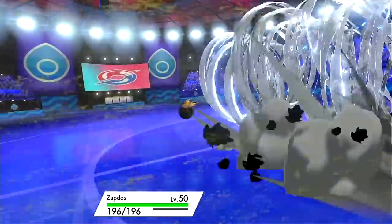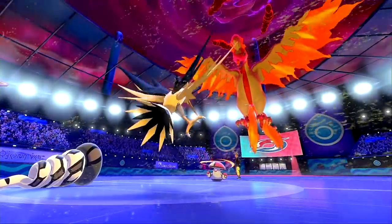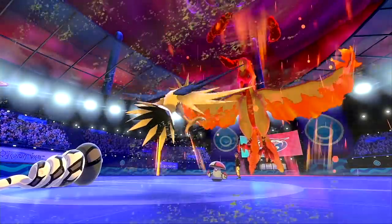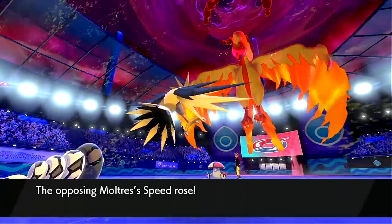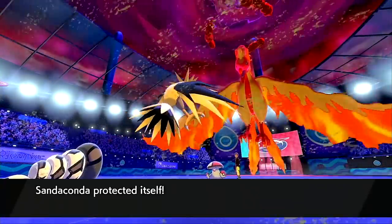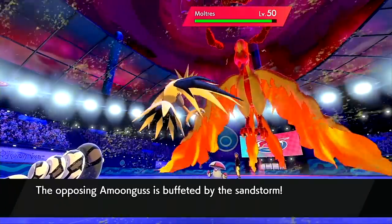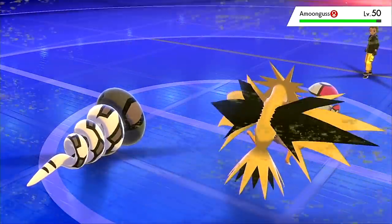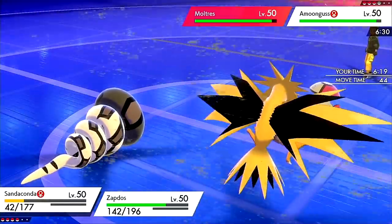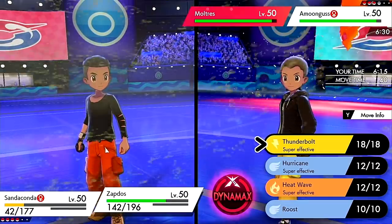There's the Airstream, into Zapdos. Not going to be doing too much, which is great. There's the Giga Drain, not doing anything. And I think they're forced to go for Max Darkness here. So what I can try to do, and this might be a little bit risky, is get in my Bisharp on their Max Darkness.